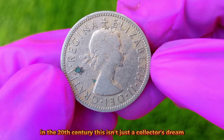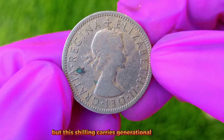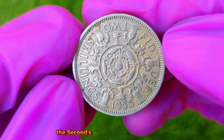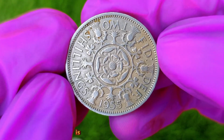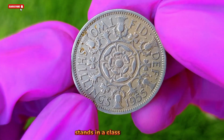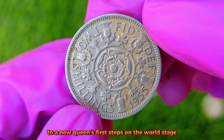This isn't just a collector's dream. It's a fortune, forged in silver and history. Many coins carry sentimental value, but this shilling carries generational wealth. It bridges two eras, the age of empire and the dawn of modern royalty. With Queen Elizabeth II's reign now sealed in history, anything tied to the early years of her monarchy is skyrocketing in demand. But this particular coin, with its rare die and subtle anomaly, stands in a class of its own. It's not just a collector's piece, it's an artifact of the realm, a silent witness to a new queen's first steps on the world stage.